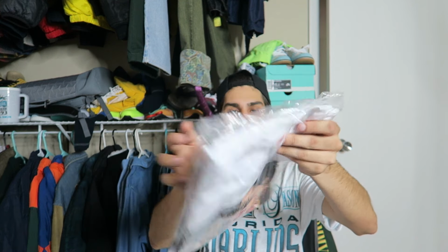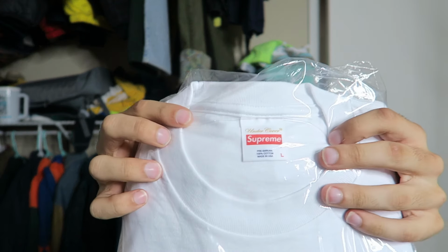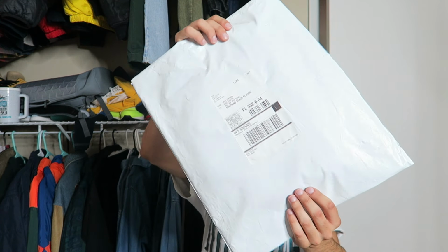Oh, the shirt is the Anatomy in a white. It has the blue logo, Supreme. And as you can see, Undercover Supreme. It's probably one of my favorite collabs that they did. I feel like this is such a sick drop. Ooh, we got another package!